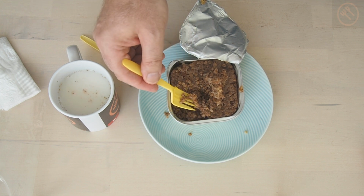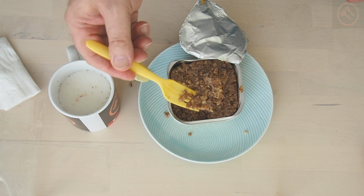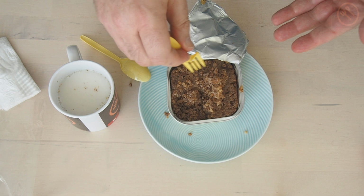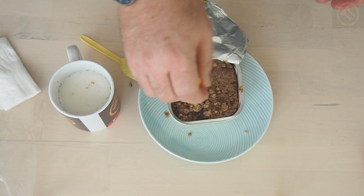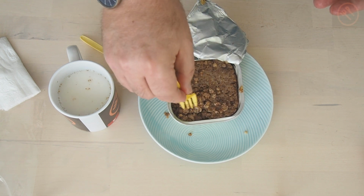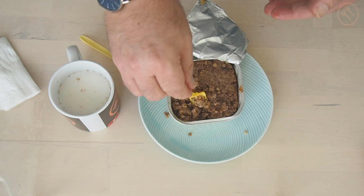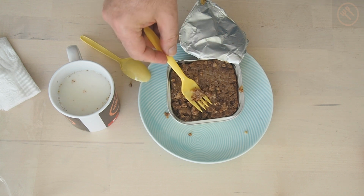Even you have some bigger chunks of meat. Yeah, a bit fatty, so just a solid meal which will fill you up and not leave you with the feeling that you have eaten some anonymous mixture or something.